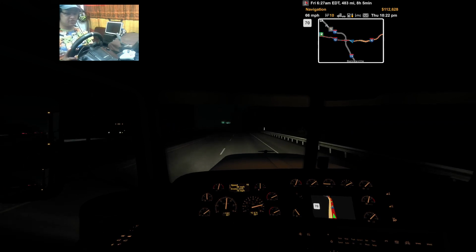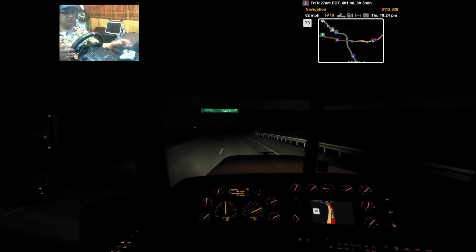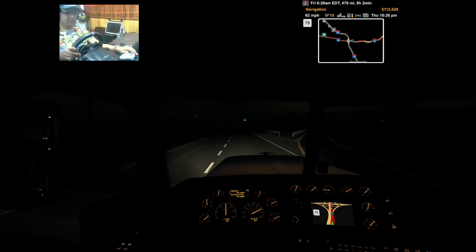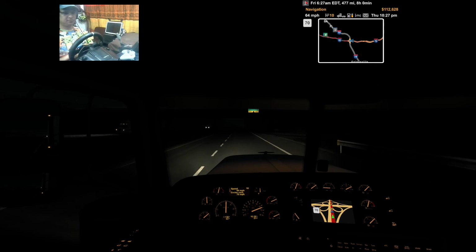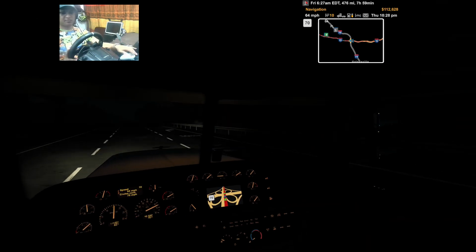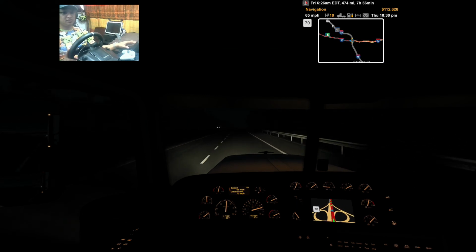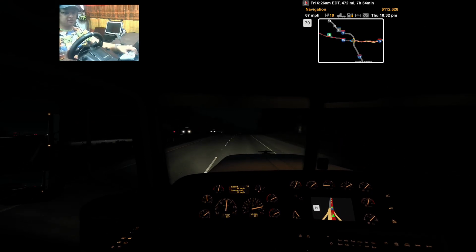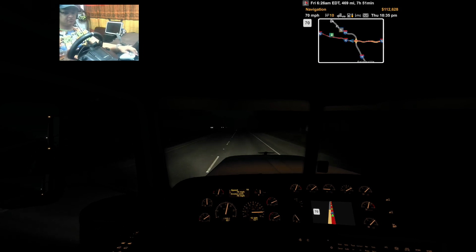You are going to regret your shifter. You're going to regret it if you take your 10 speed truck into the mountains. We are still on I-10, going 67 miles per hour in a 70 mile zone. Yeah, we are now at 70.